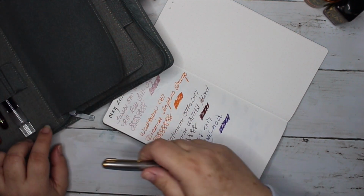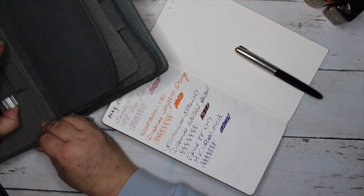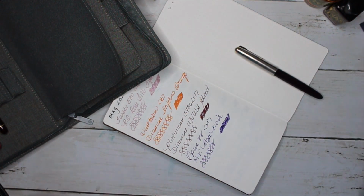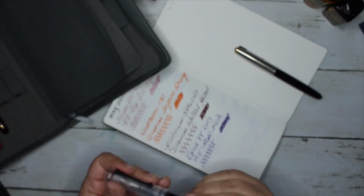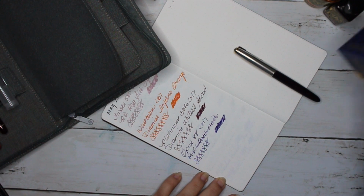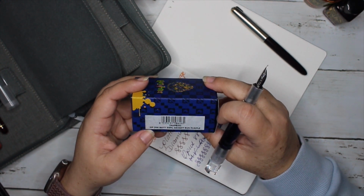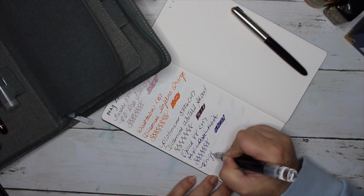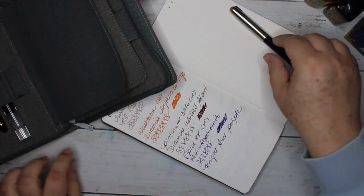Whereas Lucy was very good about, oh no, I made a mistake. This is not Rose Noir. I just realized what I did. See, I wasn't paying attention. This is Night Bus Purple. This is Night Bus Purple in this pen. Like, how can you not tell? It's freaking purple. Oh my God. Dang it. Yeah, Night Bus Purple. I wasn't paying attention because I knew this. Okay. Well, that was one oopsie.